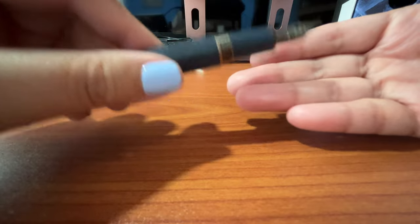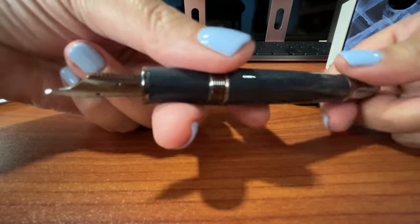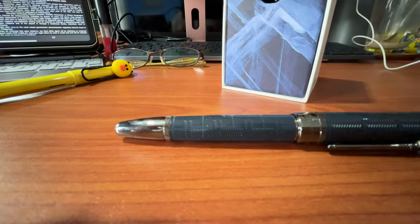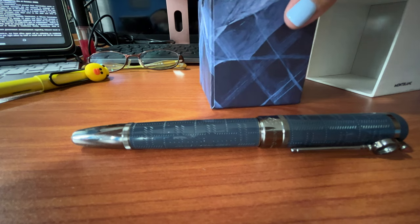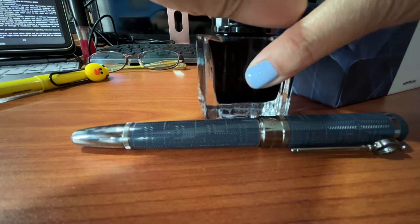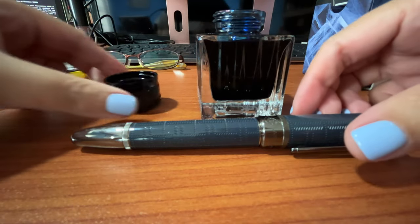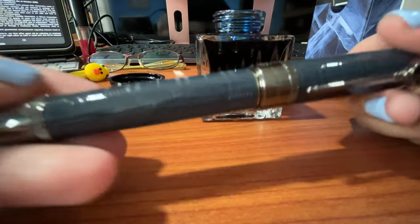So what we'll do today is a writing sample. Maybe just fill her up because I want to use this pen and see how it writes or how it works. And this is why I have Glacier Blue with me. So let us fill the pen with ink. And that's how the ink looks. So pretty. I think it matches the pen really well.